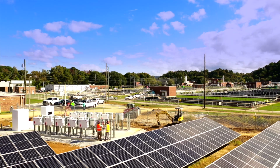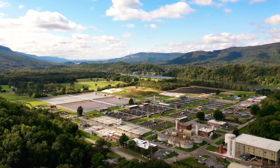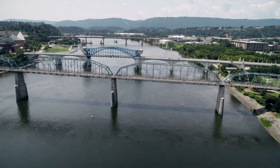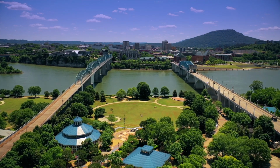All these projects are helping us become more sustainable long term and help the Moccasin Bend wastewater treatment plant to have less of an impact on the environment and less of an impact on the community in order to ensure our community has the highest quality of life possible and that we're able to maintain the best place we can to live and work and play.